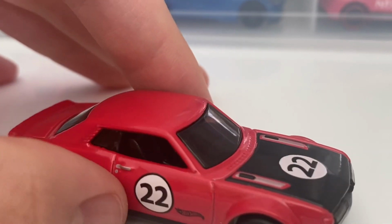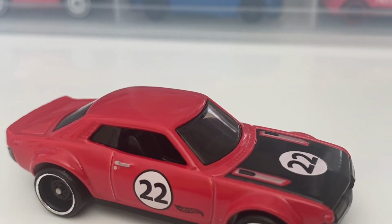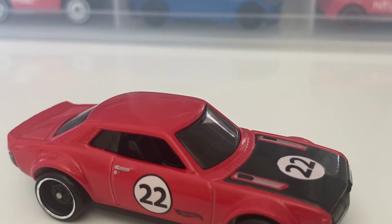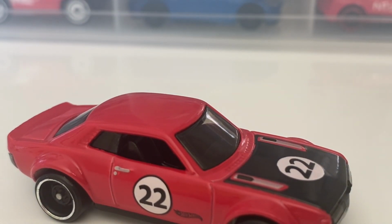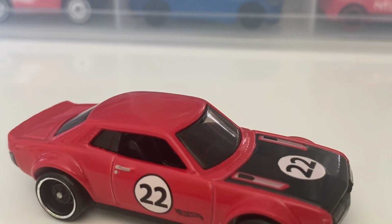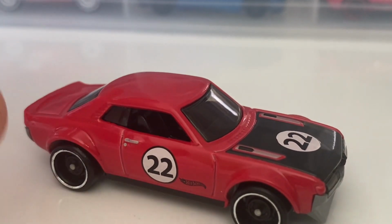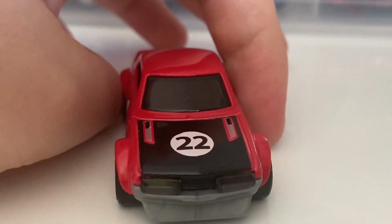Alright, now let's talk about the front windshield. This car sadly does not have any windshield wipers in the actual, not cast, but like design of the plastic windshield. Really, I suppose sad to see that not happening, but it is what it is. It does not make or break the deal for me.